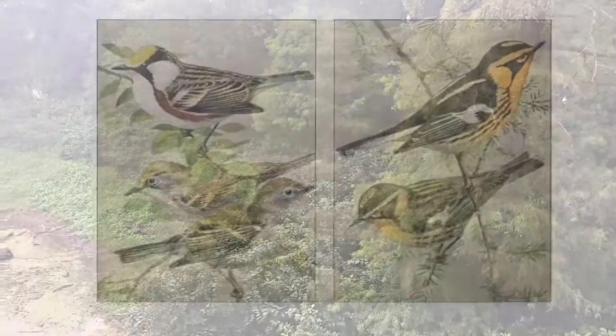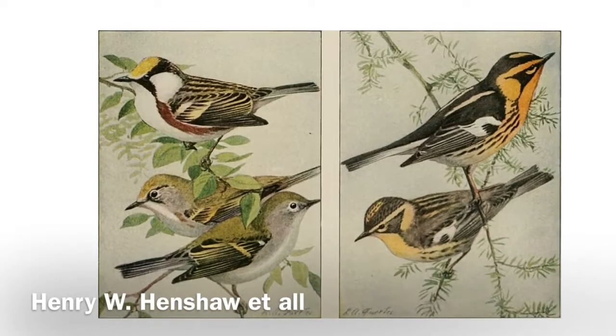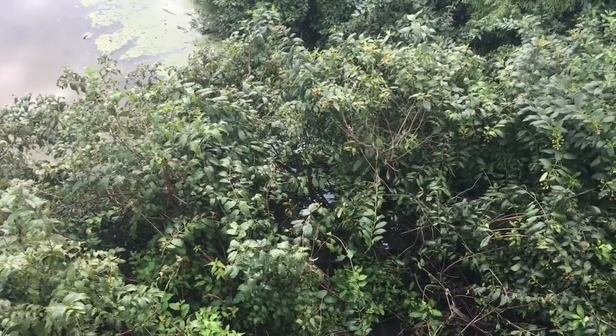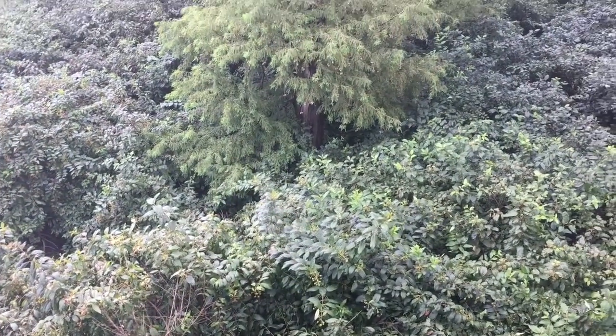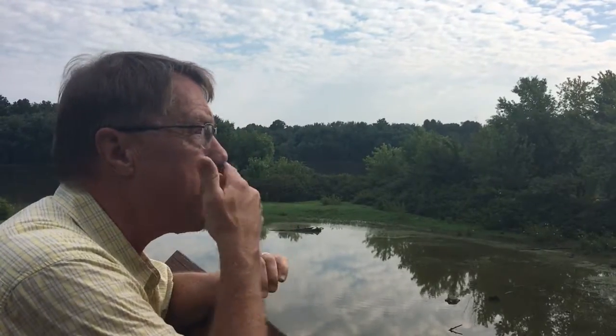There are also some warblers that nest here during the summer, and in the evening they like to eat bugs around these openings. These are called buttonbush, also a shrub that likes wet feet. Got a few little birds out here this morning.